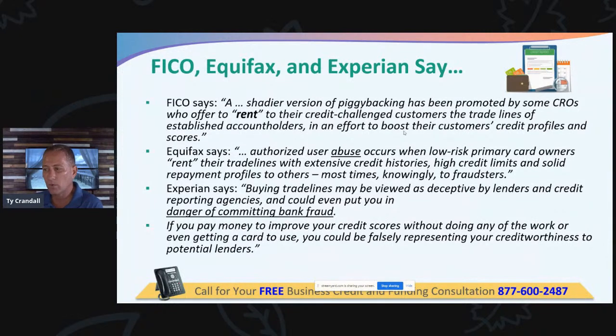If you pay money to improve your credit scores without doing any of the work or even getting a card to use, you could be falsely representing your credit worth to potential lenders. Okay, so again, I told you today, this isn't my opinion. We've heard from 2 government agencies. We've heard from FICO, Equifax, Experian as well. And this is some pretty serious language here. So let's look at this wording again. You could be falsely representing your creditworthiness to potential lenders.